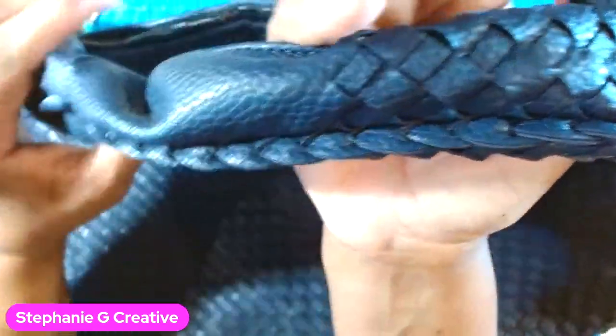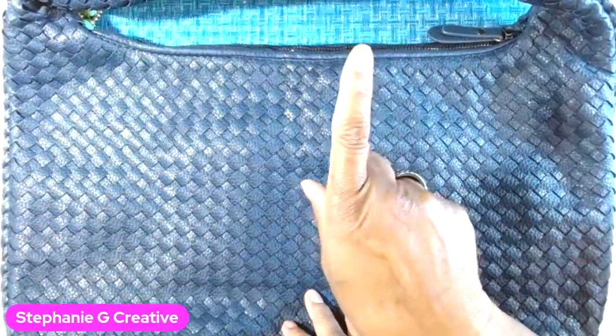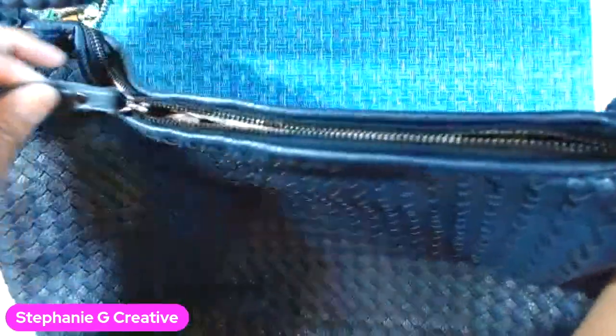And this is a navy blue color. Yeah, but the feel of this is really nice. I'm gonna tell you something. It doesn't feel cheap at all. Not at all. Let's look at the zipper. Look at the zipper. Isn't this cute?